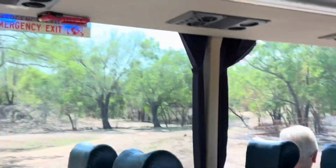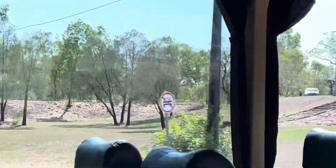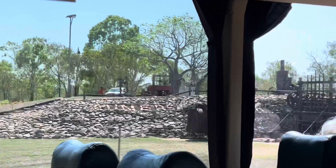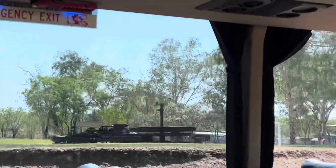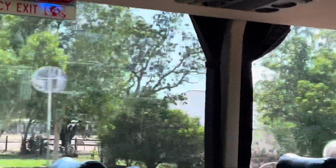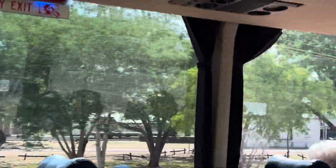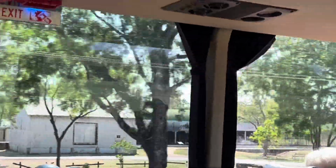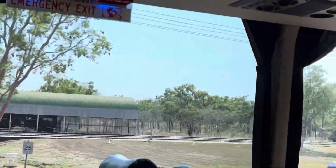And now coming up to the left-hand side is the equipment from 1886, the old railway equipment from 1886. As I said earlier, the railway line reached here in 1889 from Darwin. And all the area to the left-hand side, you can see the rail heritage. So the North Australia Railway service to the left.